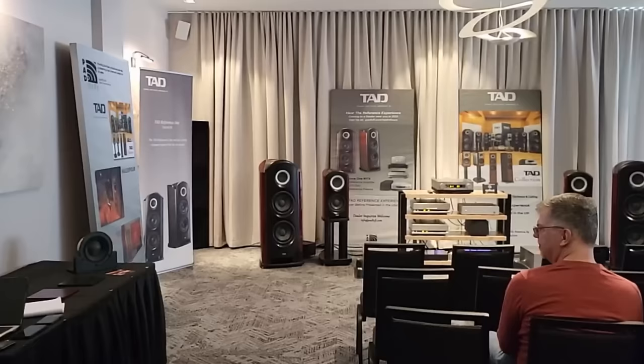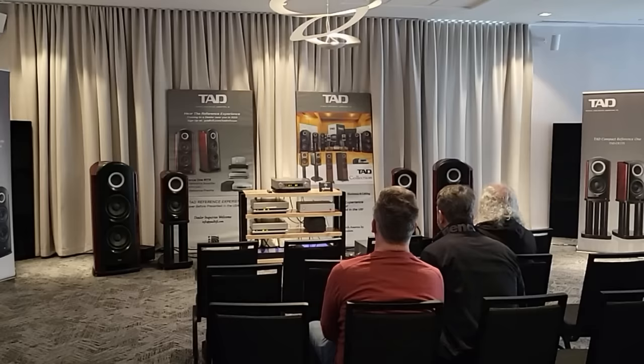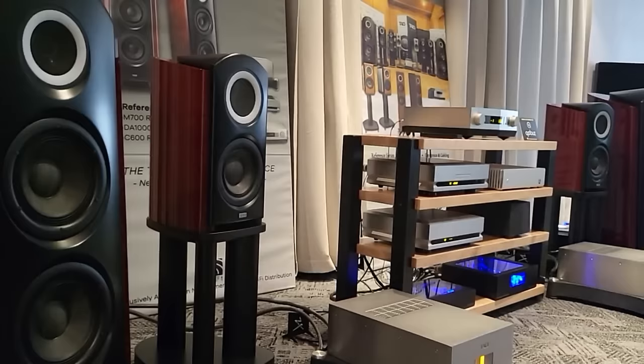Next, TAD room. It's one of those rooms in which you have to decide whether you buy a Ferrari or a TAD system. Now, the room is enormous, and for those who attend the show, some rooms are so big that the speaker sounds like Bluetooth speakers because they cannot fill the room. These TAD speakers had no problem filling the room.